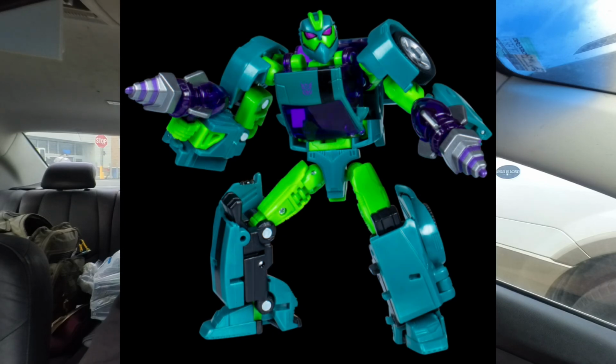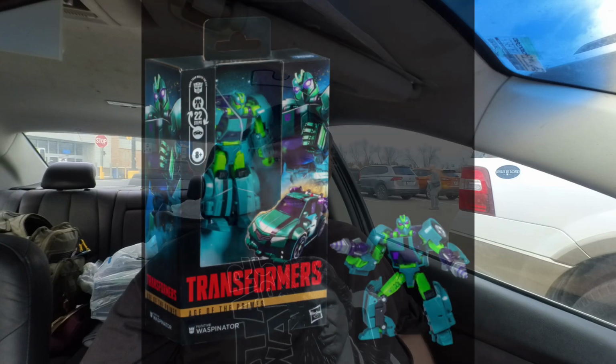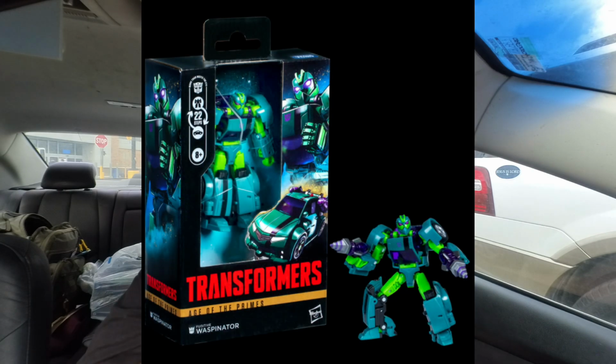And I'll get to this last one before I get to what I call the real meat and potatoes for me from this live stream. Is an Age of the Primes Deluxe Class Fugitive Waspinator. And this version of him is based off of his appearance from Transformers Animated. So it's going to be using the animated Bumblebee body. The fact that we are getting an animated Waspinator, for me, is actually really cool. I love seeing more and more of these characters from Animated actually getting made into these modern figures, into a more modern interpretation.